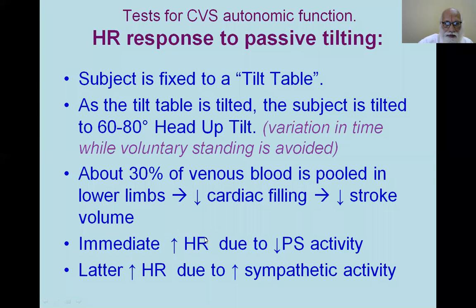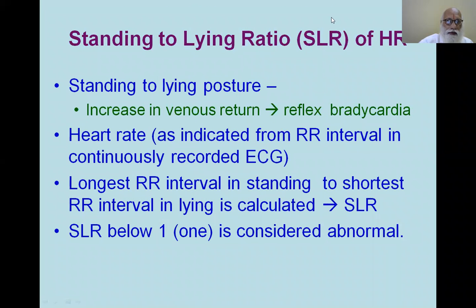That will reflexly cause the BP to be decreased, which means heart rate is increased reflexly. And this increase in heart rate is mainly by decreasing the parasympathetic activity. And also, a little later, the increase in heart rate is because of the sympathetic activity. So here you see parasympathetic activity being decreased and sympathetic activity increased. Now, coming to the test, the standing to lying ratio.